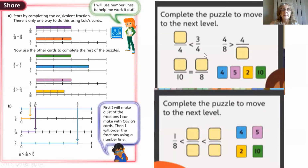Here we go. Let's look at this as the problem. This is Louis' problem. Start by completing the equivalent fraction. There is only one way to do this using Louis' card. Let's have a look. So we know we've got tens and eighths. We've got the number line there in tenths, and we've got the number line here in eighths. And we can see there's only one that actually matches up.